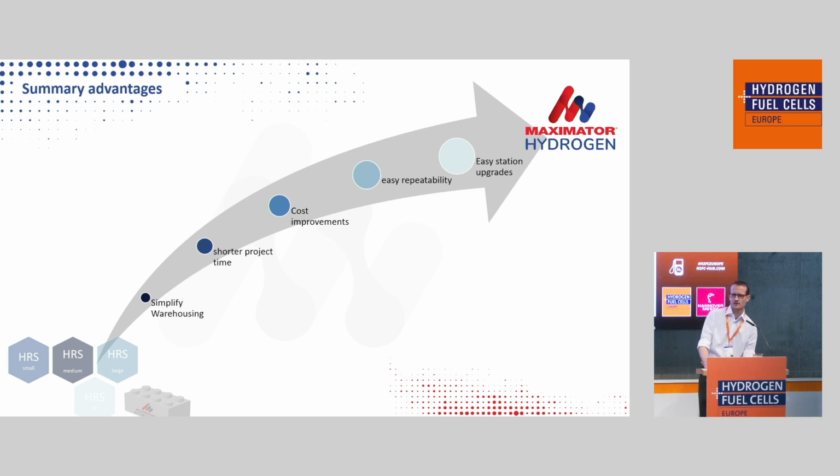So that means that you have a station setup that works for Norway and Germany, that would also work for Oslo in Norway or for Switzerland or all over the world. And that's a very big advantage. And for sure, it is easy to upgrade and expand the systems because you can put it together like Lego bricks. Yeah? That's the idea behind it.